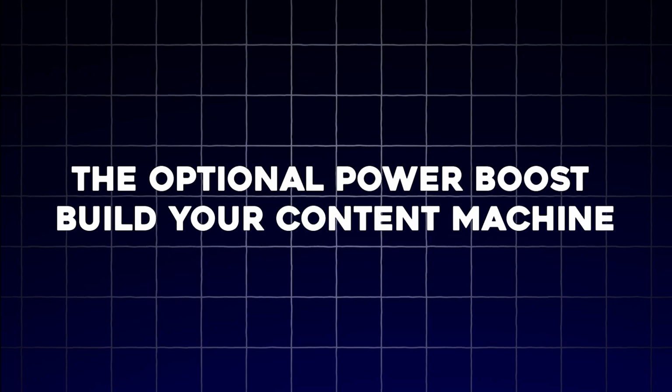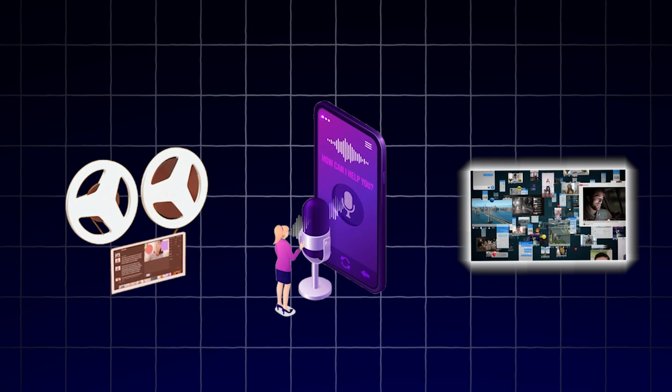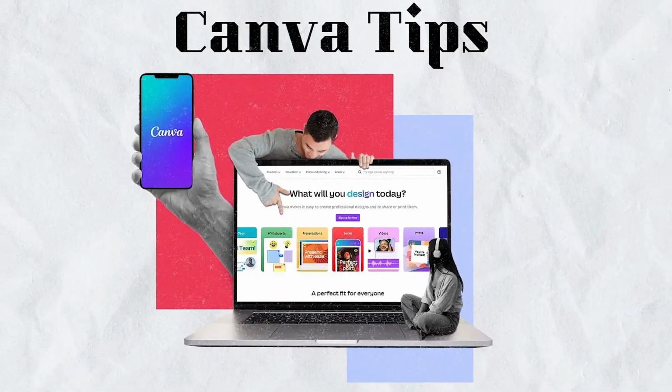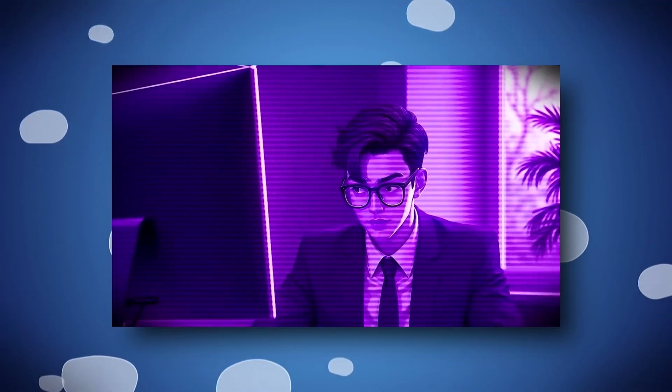The optional power boost: build your content machine. Want to double your growth? Start documenting your journey. You don't need to show your face. Use AI voiceovers, B-roll, stock video, or simple screen recordings. Film yourself using ChatGPT. Share your favorite Canva trick, walk through how you automate content in InVideo, or schedule posts in Buffer. You're not claiming to be an expert, you're just one step ahead of the person watching.